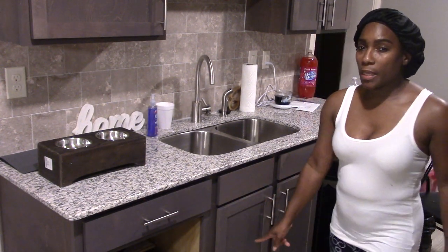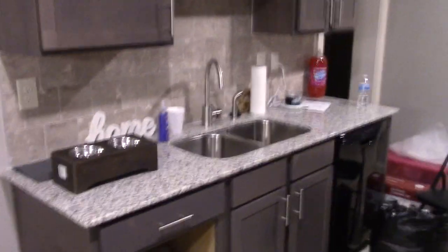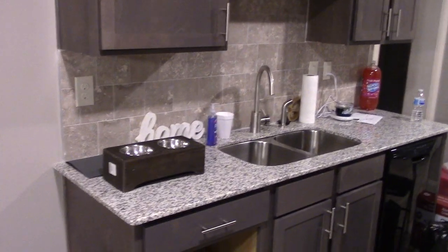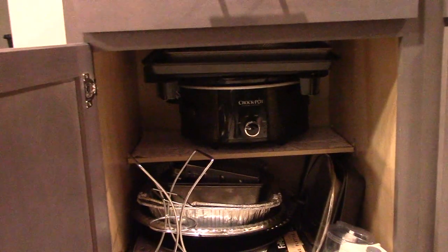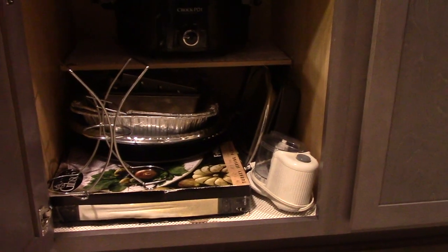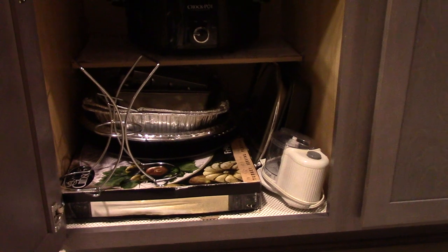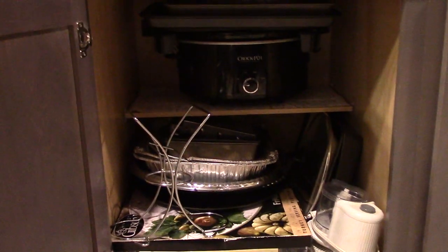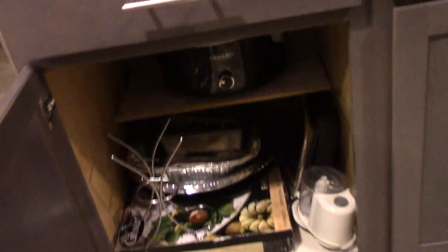So I just have, let me get off camera so y'all can see. Hold on. All right, so it's not super duper organized down here, but I just kind of wanted to get things out of the boxes and totes and just kind of get it somewhat organized. So that's that.